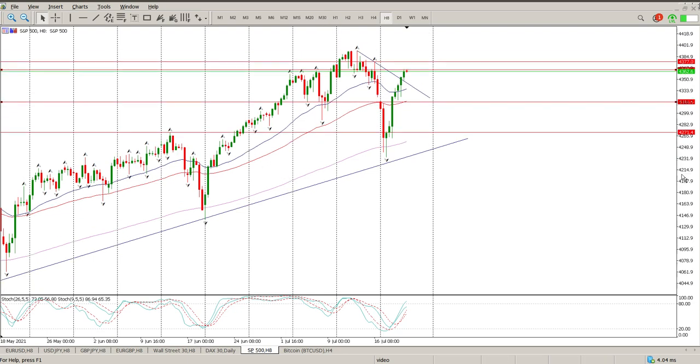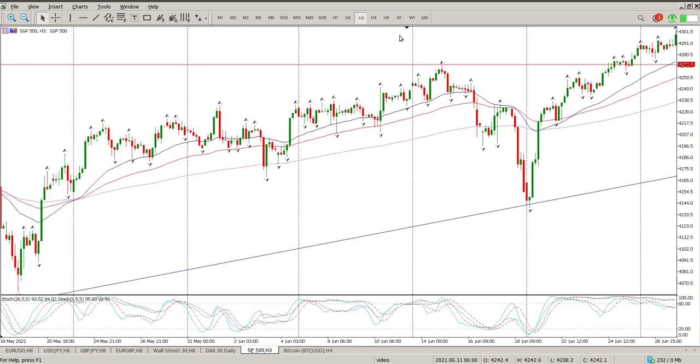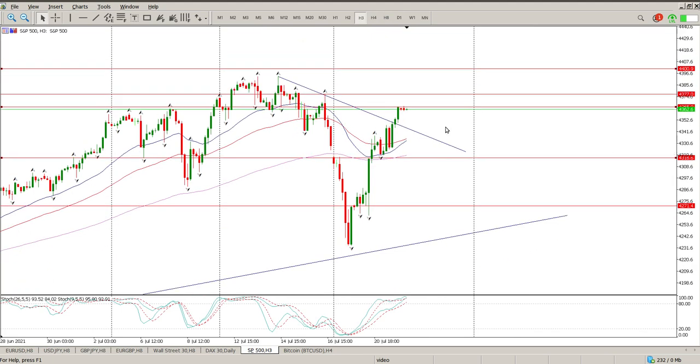New high, I suspect 4,400 and 4,600. 4,600 is quite far away, but 4,400 is right just above the current high that we have at the moment. Okay, so what does that mean to us at the moment? So right now we're looking to buy into the pullback.